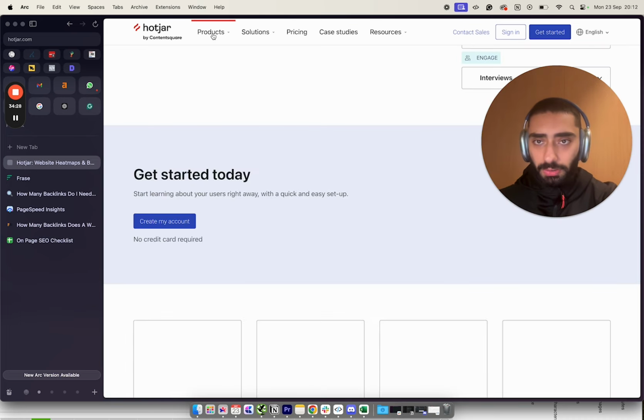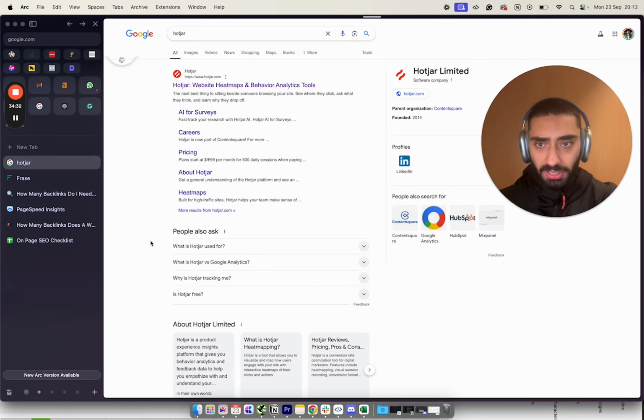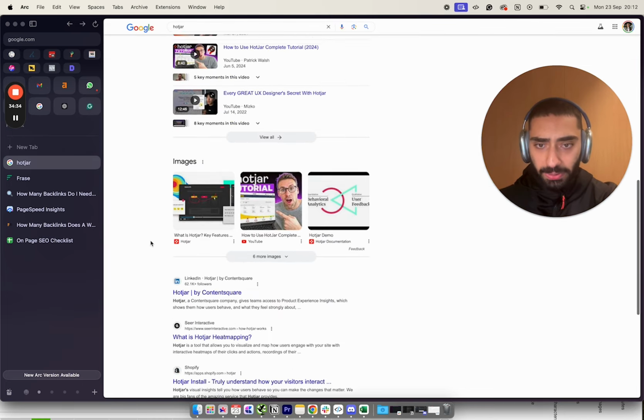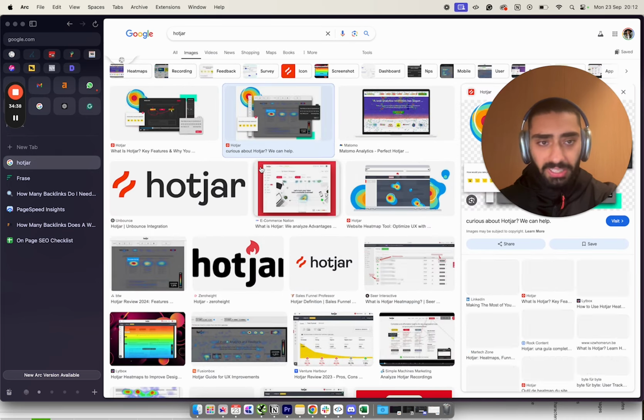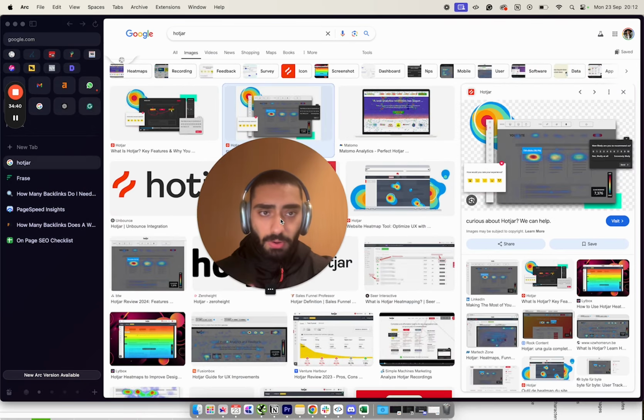I don't know why this website is not working at all, but if I just go to images, there we go. It gives you a heat map of where people are clicking, so you can potentially further optimize to have your call to actions in certain places.